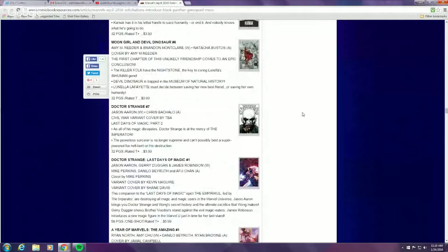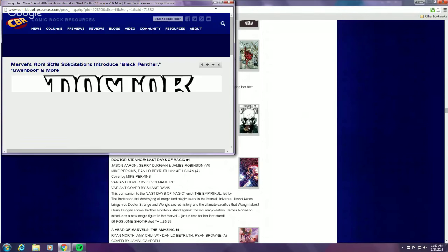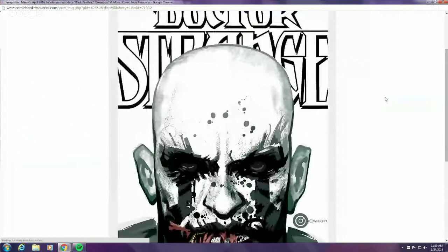Doctor Strange, number 7. I don't know who does this cover. All I'm seeing here is it says that Civil War variant cover to be announced, but it doesn't say who the cover artist is. I mean, Chris Bachalo is the artist inside. So I don't know who did the cover.